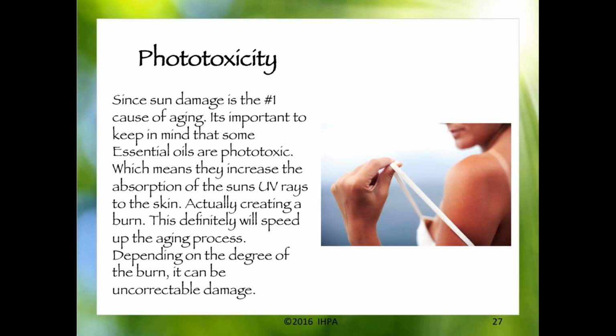And what is the next question, Colleen? Next question from Jean, and for you, Anna. I notice EOs are being included in most natural products these days. Isn't it possible to overdo a good thing with industry putting oils into many products?